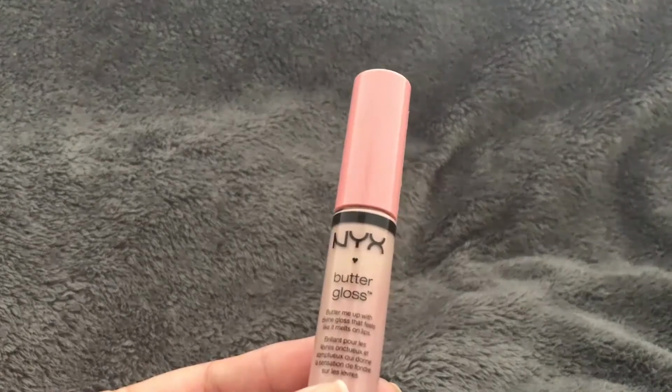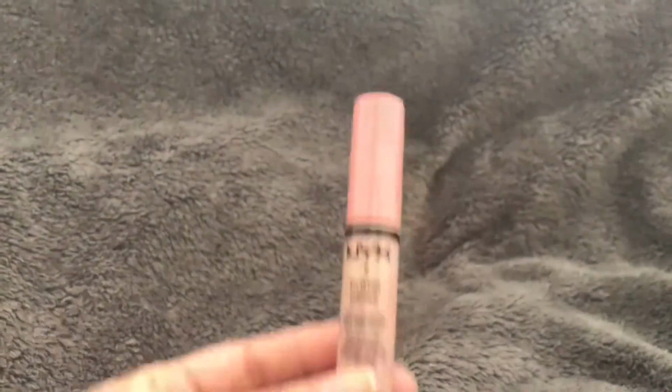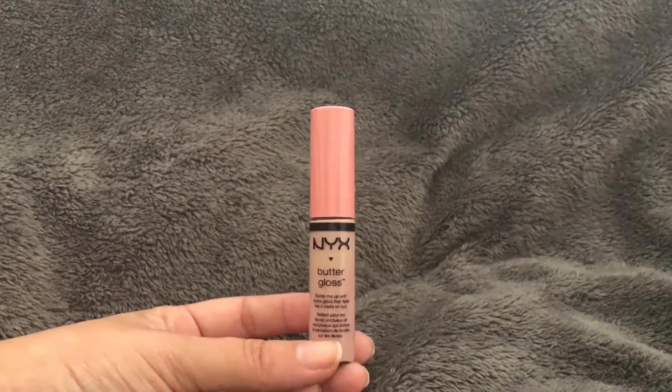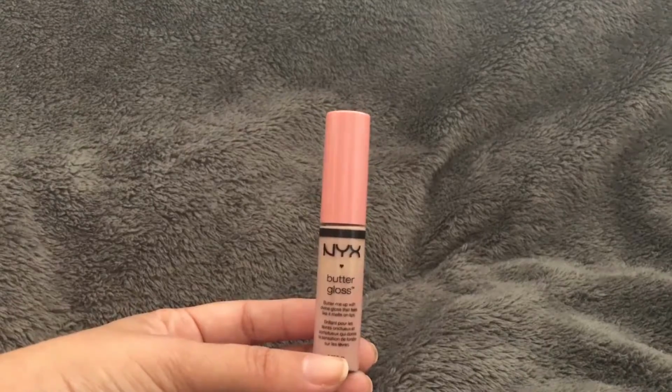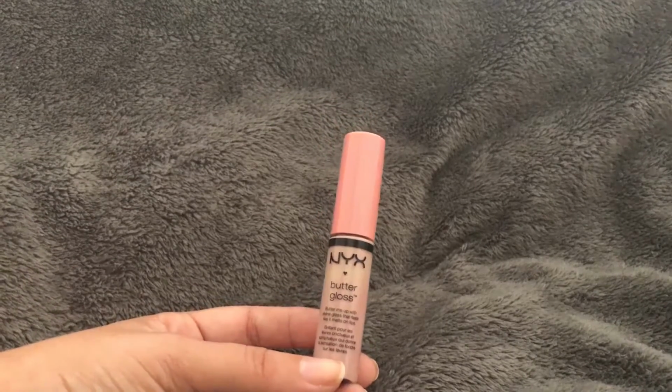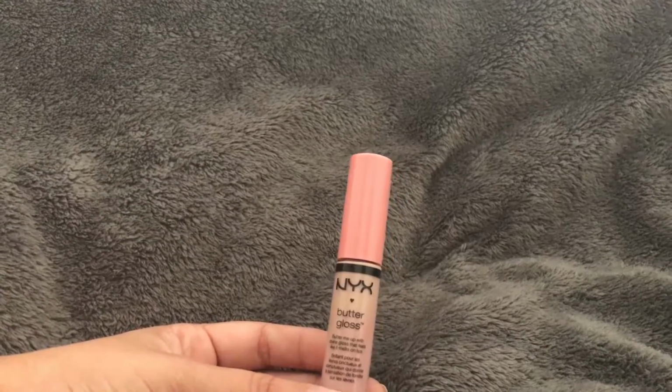It says, "Butter me up with divine gloss that feels like it melts on lips," which is pretty true. It doesn't feel like your typical gloss. It's not super sticky. It's really nice. I always like how gloss looks, I just usually don't like how it feels. But this one is pretty good.